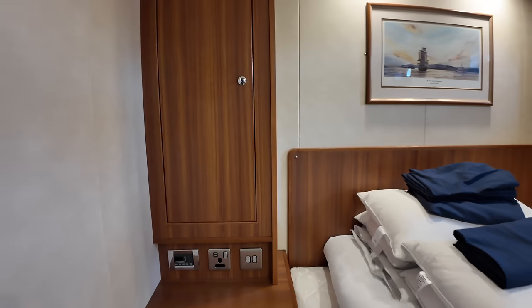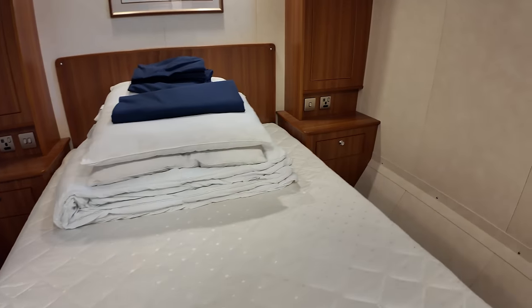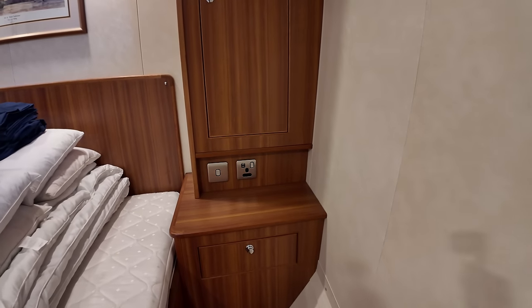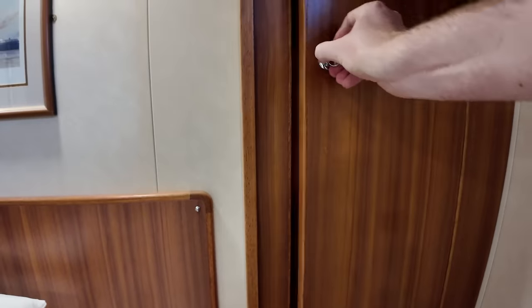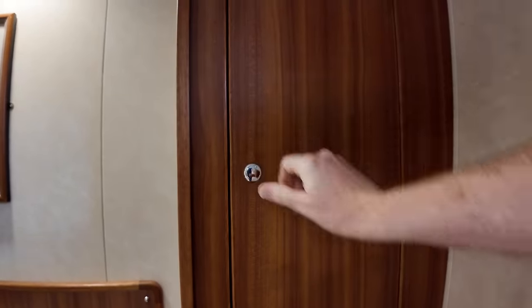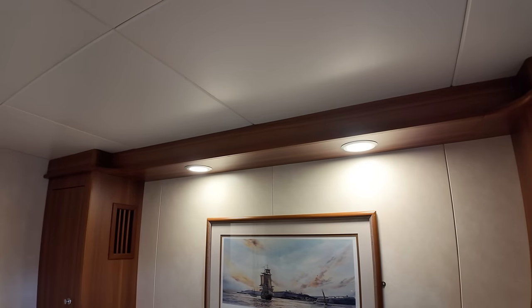We can walk on either side of the double bed as well, so you can walk around it, which is handy. And over here on this side, of course, you've got another power point, another switch, USB charger as well. I'll open this up for you just so you can see. It's pretty much the same as it is on the other side. Nice indirect lighting recessed into the cabinetry there.